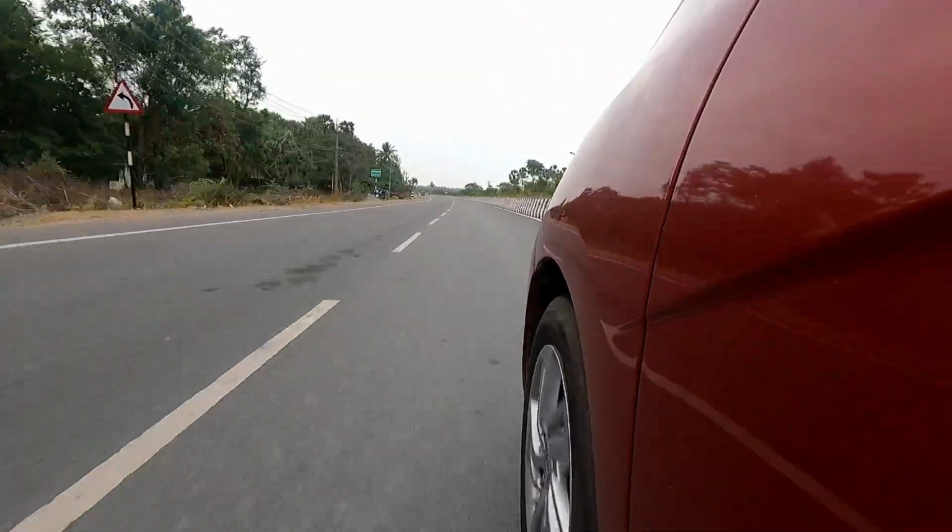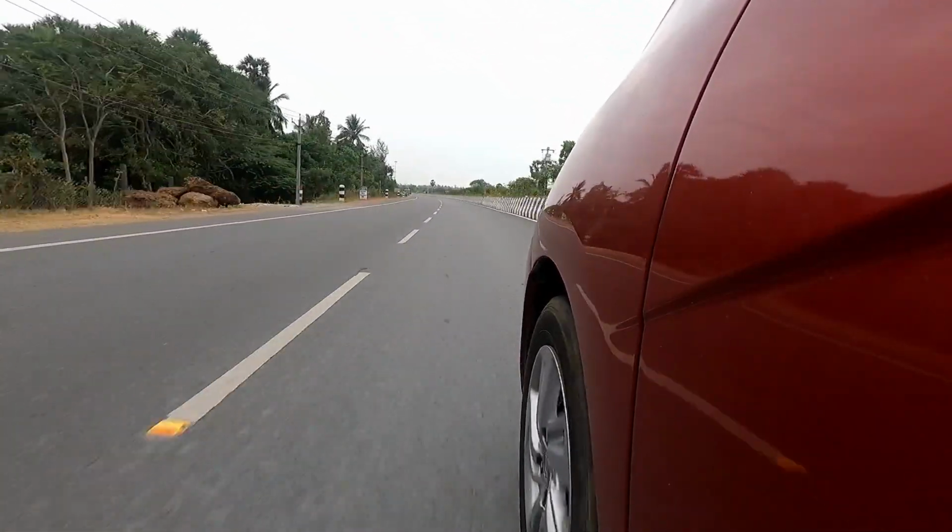I'm not disappointed, definitely. But it makes more noise, and definitely there is no way you can drive this with the Eco Ring on all the time. The moment you rev on, that's gone. You will not be able to get it back. If someone crosses, that's gone. You have to plan way ahead to maintain that.